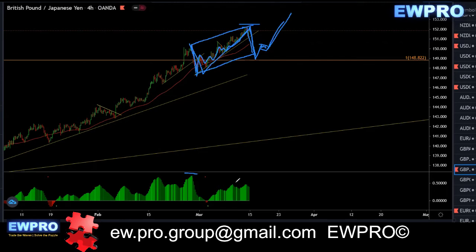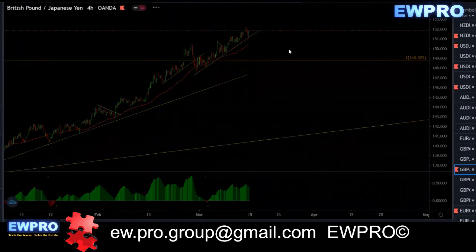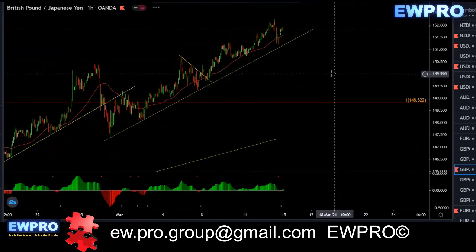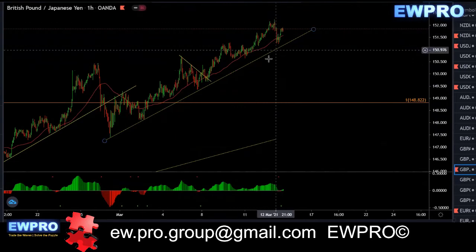We do have bearish divergence, but there's still plenty of room up on the daily. So we may get price come back, retest this 100 fib, and then take off. So yeah, we'll have to see. At this stage, there is no buy or sell on it.